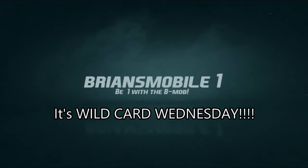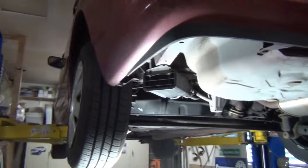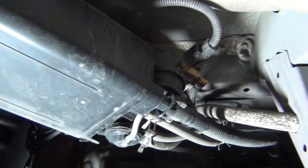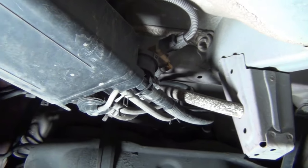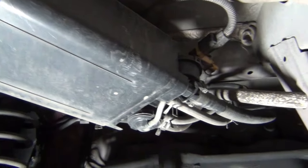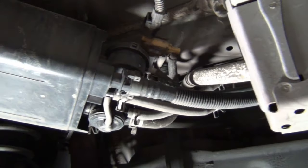Mobile One. This is a late 90s, early 2000s Toyota Corolla. Great little car, good for fuel economy, lots of good things to say about it. This one in particular has a problem with the EVAP system. Most all the EVAP system is just right here. There's no guard or anything on it to cover it up, but there's lots of little connections.